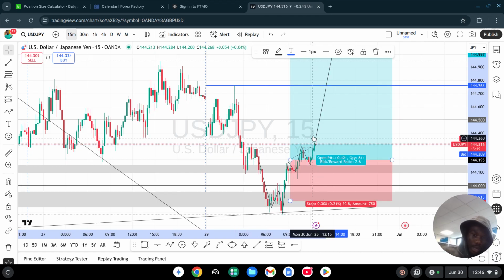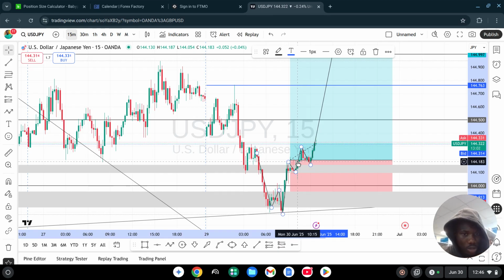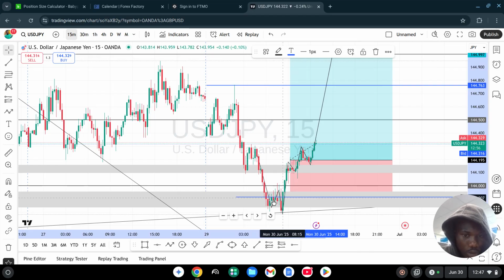We are waiting for the market to break outside. You can see the market broke outside. It gave us this W pattern, and it's now going up. Not only that, the market gave us multiple opportunities, big multiple opportunities, because of what? The market gave us this. Even if you miss this opportunity, right?